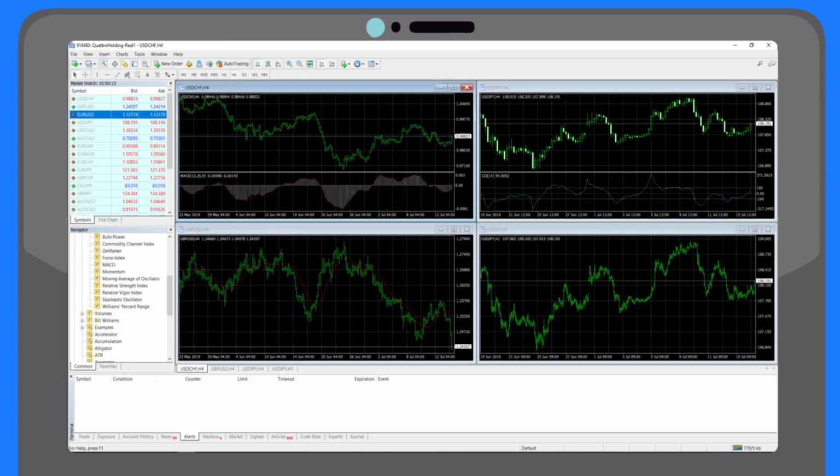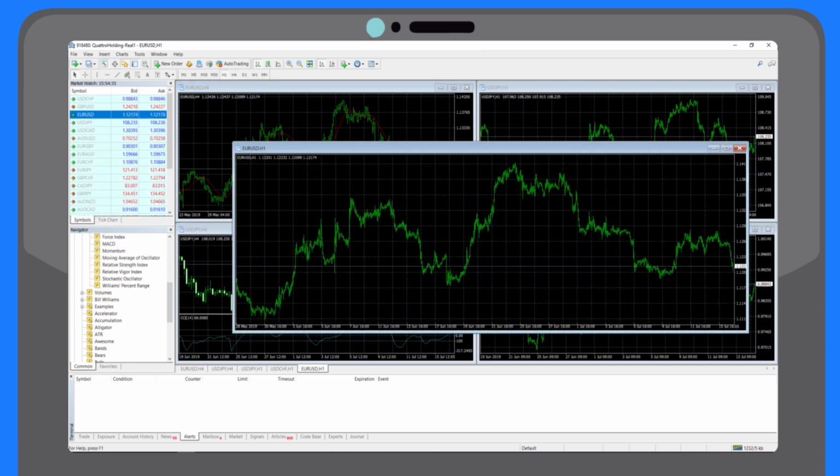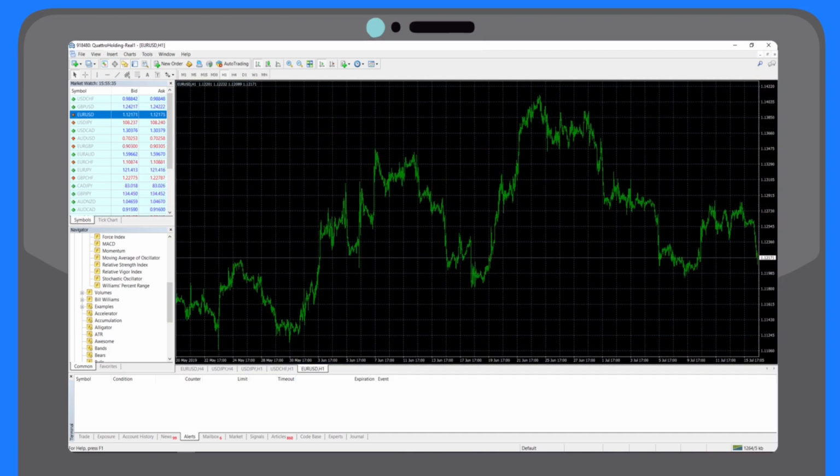To view a new chart for any currency, simply right-click on the desired pair in the Market Watch sidebar and select Chart Window. This will bring up a new chart. To maximize a chart, click on the Maximize icon on the top right of the chart window. To switch between charts, use the tabs at the bottom of the chart area.